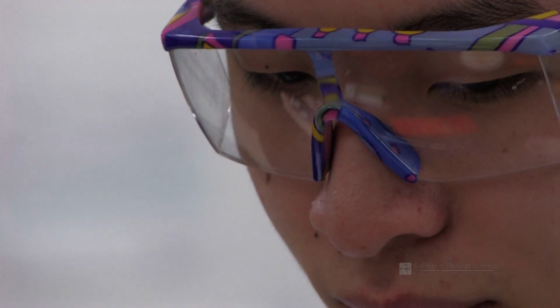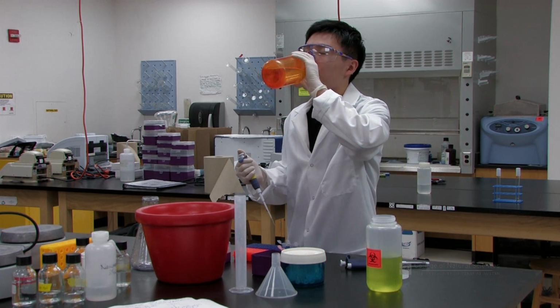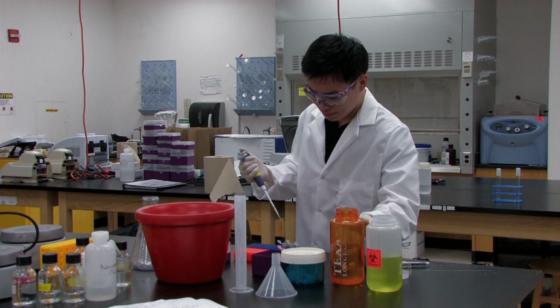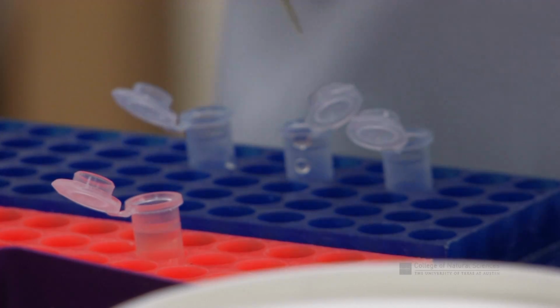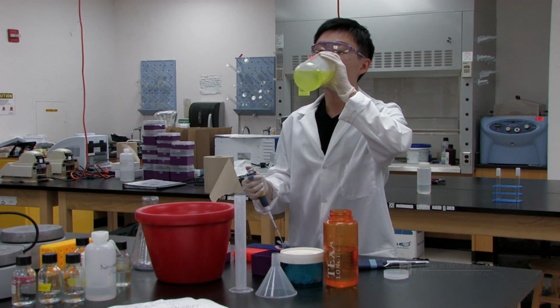You should never consume food or drink in the lab, as this can increase your risk of ingesting trace amounts of chemicals. Accordingly, you should not chew gum in lab. Applying makeup in the lab is also discouraged for the same reason.